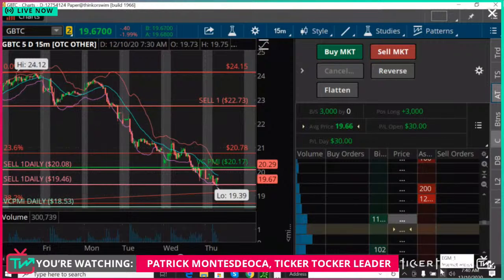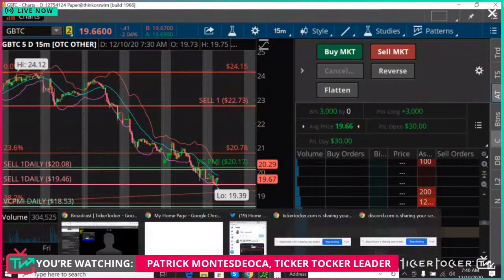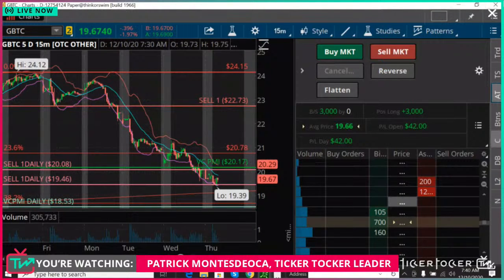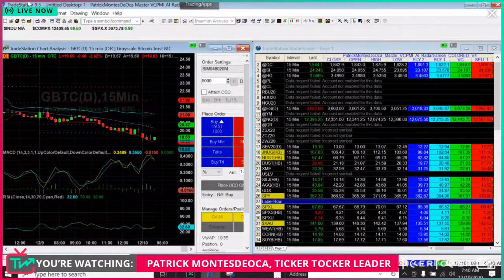Yeah, we picked up 3,000 shares for the time being of GBTC. By the way, the numbers that you're looking at here are not the correct numbers. They haven't been updated, so please do not use these numbers. This is the TradeStation platform, basically, and these are the numbers that are more accurate, more updated currently.